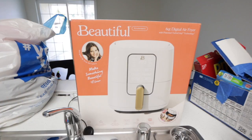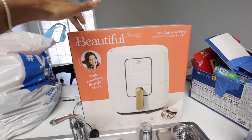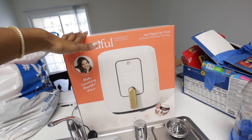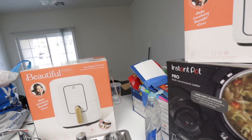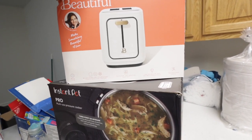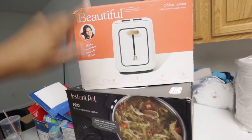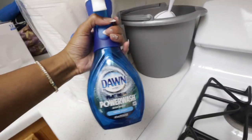So really quick, I want to share with you, we just got back from Walmart. I decided to get the Drew Barrymore 6-quart air fryer. I told you guys in the last video that I really wanted to start getting the air fryer and hopefully save on like the grease with the stove. So I also decided to get a toaster. If I like this toaster, I might go ahead and get the 4-slice one, but I wanted to start off with this one.